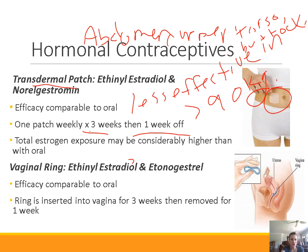There's also a vaginal ring. It's a little flexible ring that you can see right here in the picture, and the ring gets pinched just like you see, and then it's inserted up in the vagina. It goes into the back of the vagina and just kind of curves around the cervix.